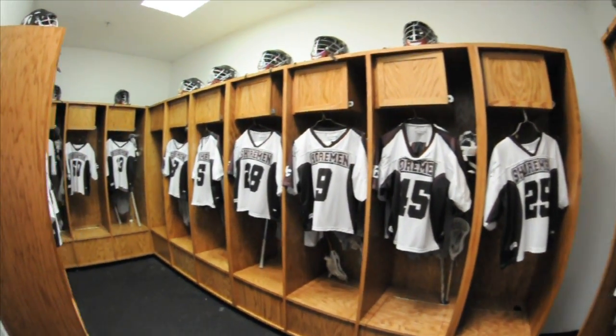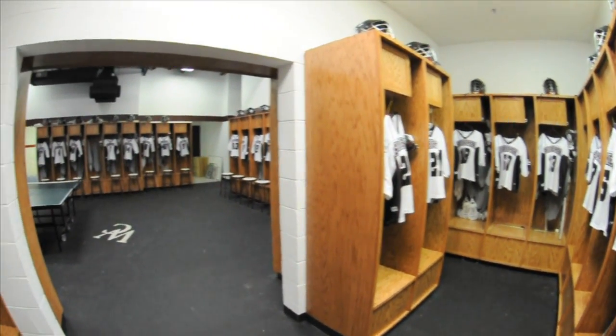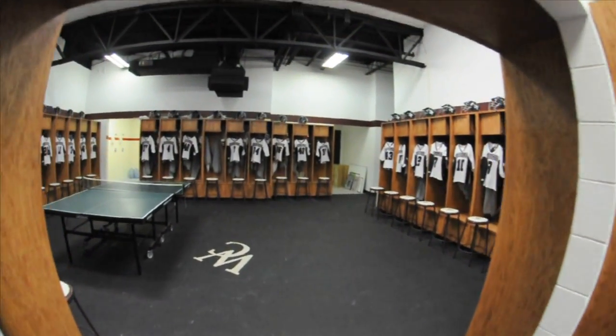Last up on the tour of the Shoremen locker room is a look at the new addition. Adds about 15 lockers to the locker room. And that concludes the tour.